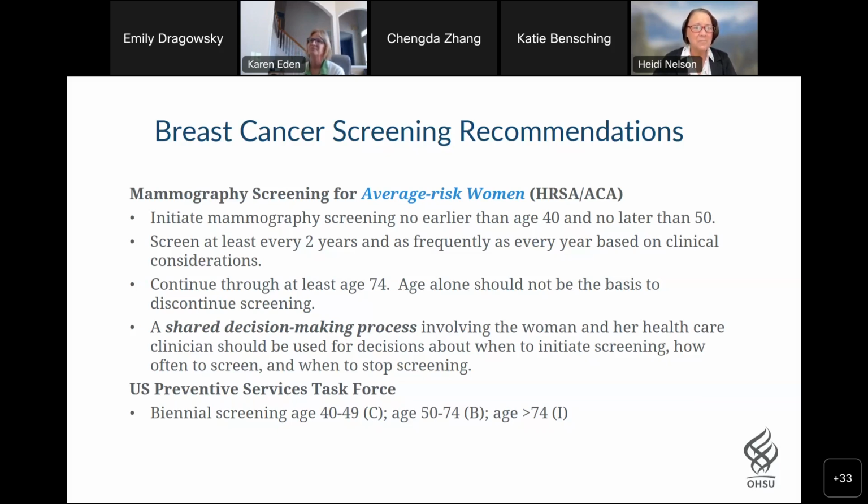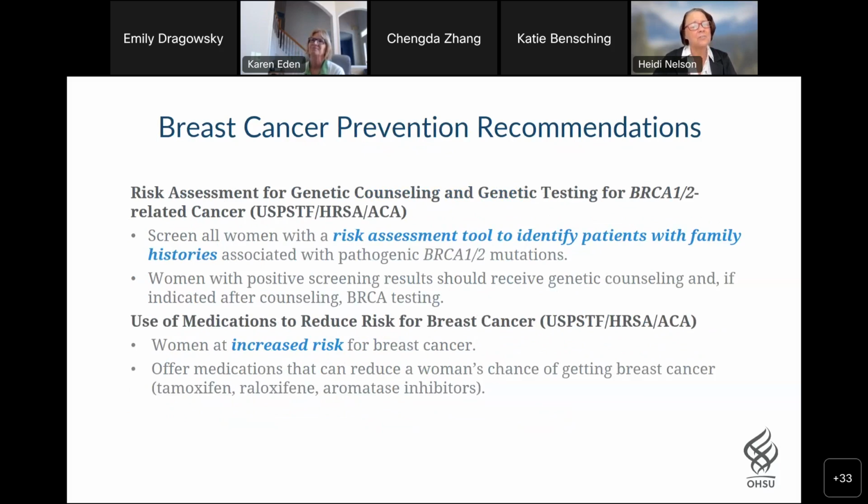If you go to the next slide, the other recommendations involve the breast cancer risk assessment for genetic mutations. So the recommendation is to screen all women with a risk assessment tool to identify patients with family histories associated with these mutations. And those that screen positive with a tool or a set of questions or some kind of instrument would then receive genetic counseling, which is a whole other encounter involving at least an hour and software and kindreds, and it's a whole other referral. If indicated after that, then they would undergo genetic testing.